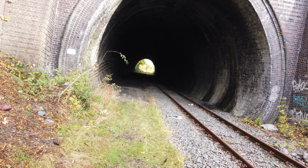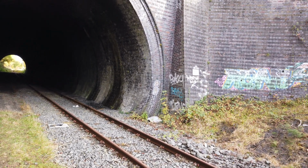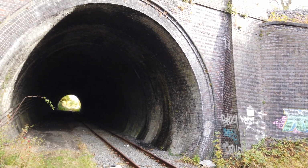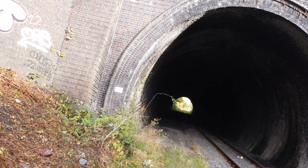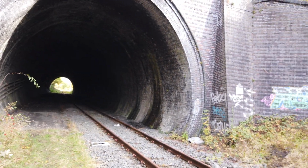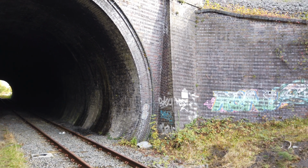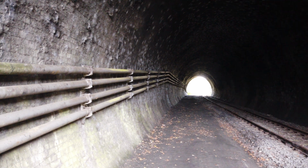I mean, you don't get to see these very often. The only one I think is Dunton Bassett you can get close to. It gives you the scope of the size of these things. And obviously, Catesby Tunnel was like 1.6 miles. You know, this is nothing like that, but yeah, it gives you a bit of perspective. Plenty of light in here, shouldn't need my torch.